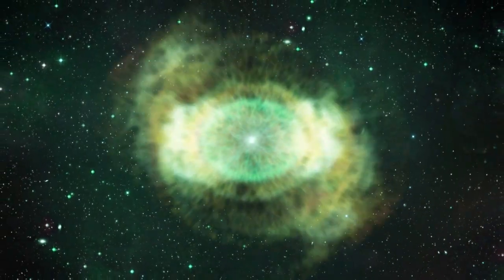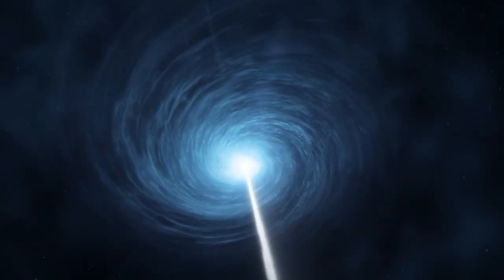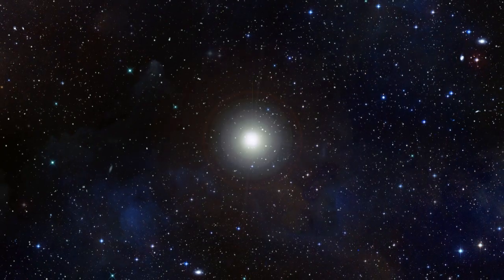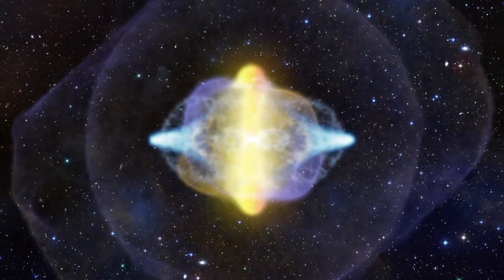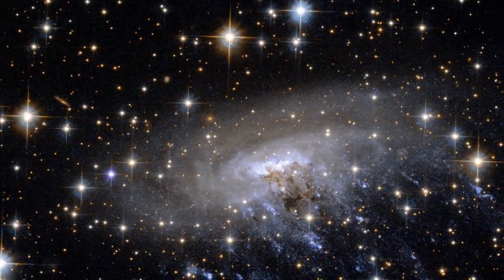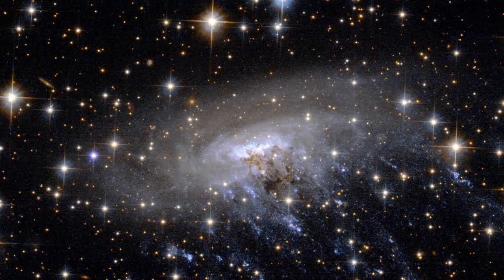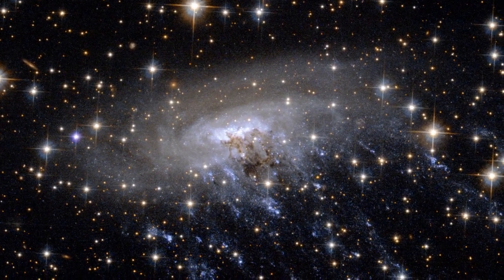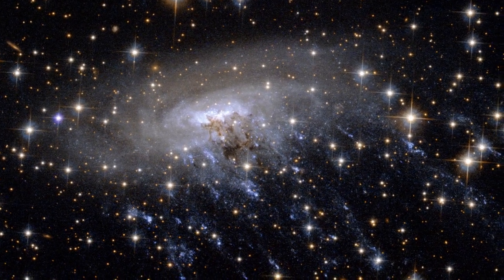Space is a pretty violent place, full of characters like monster black holes, colliding galaxies, and exploding stars. However, sometimes these bullies are more elusive. Take this new Hubble image of ESO 137001. Bright blue streaks are being ripped away from the galaxy. But where is the cosmic culprit?